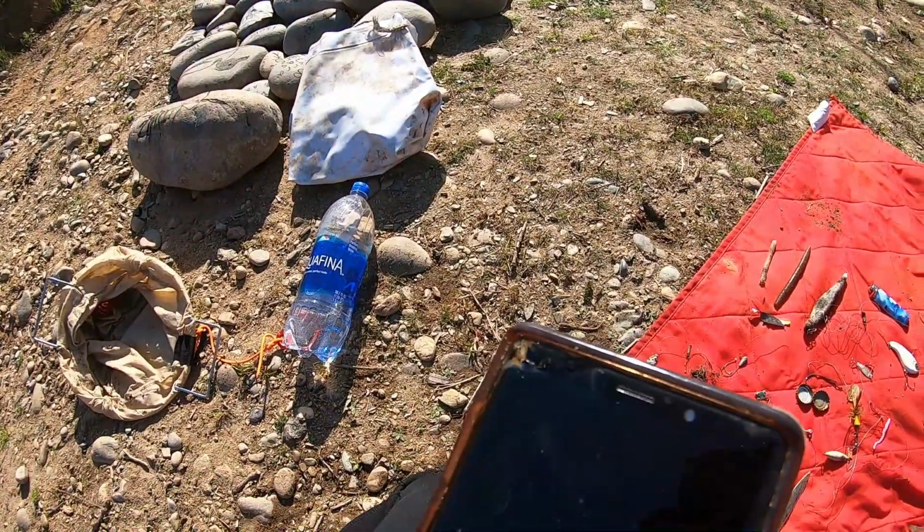And then I found a phone, definitely the best find of the day. It looks like it's pretty damaged. It's cracked up here and there was water coming out, but who knows, maybe it works.